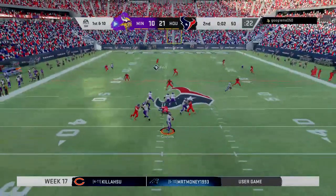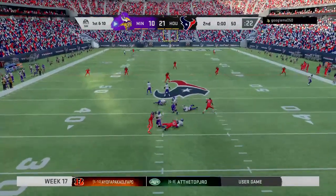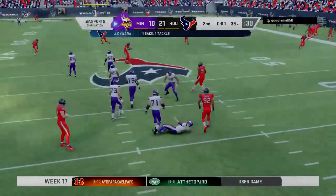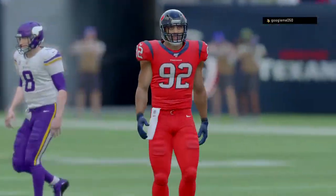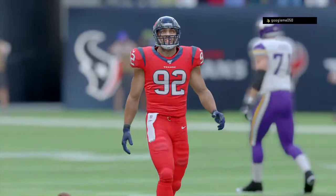Final play of the half, Cousins. And he's going to go down. Couldn't get a throw off with the pressure. Maybe that was for the best, as that brings us to the end of this first half of play.